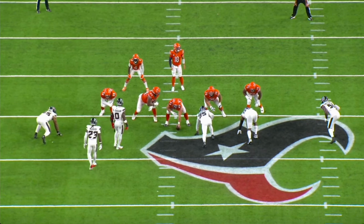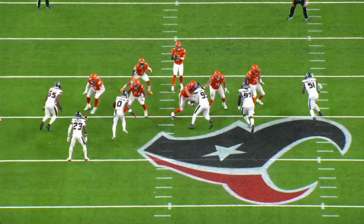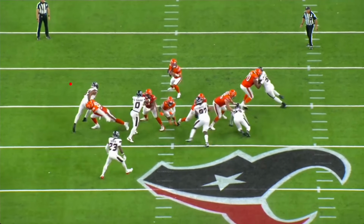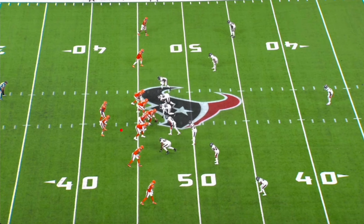Obviously, I'd like to see Caleb Williams better feel that pressure, but you can't have your right tackle just get cooked like this and really expect to be able to do anything at all. So that is really going to do it for my Caleb Williams Week 2 analysis. Definitely still lots of growing pains, but even though his stat line didn't look overly pretty, I still think there are signs of improvement. I think there are some really big flashes that Caleb Williams is showing.